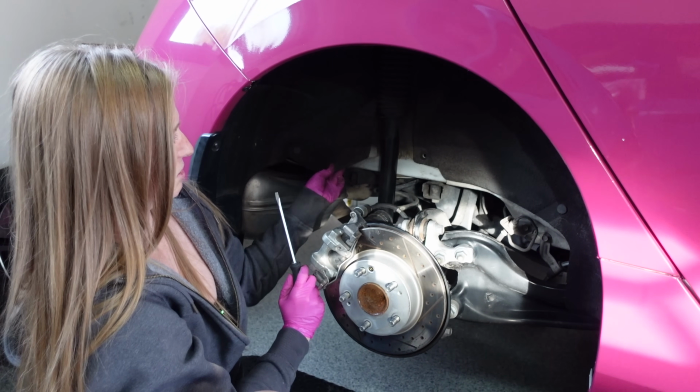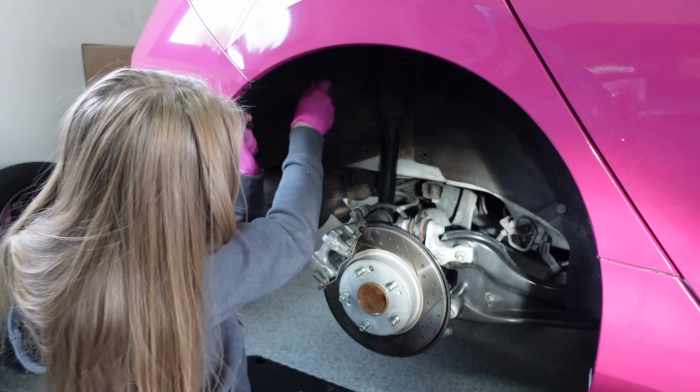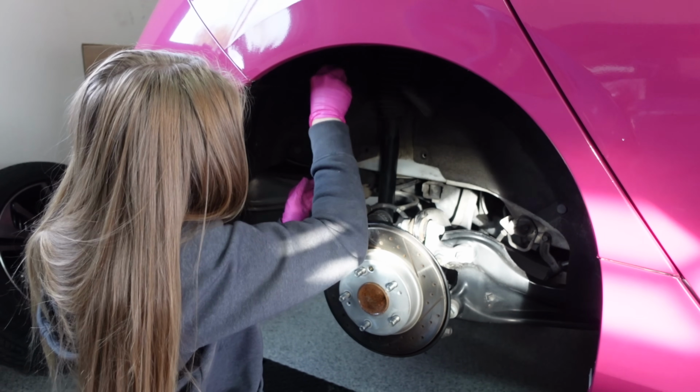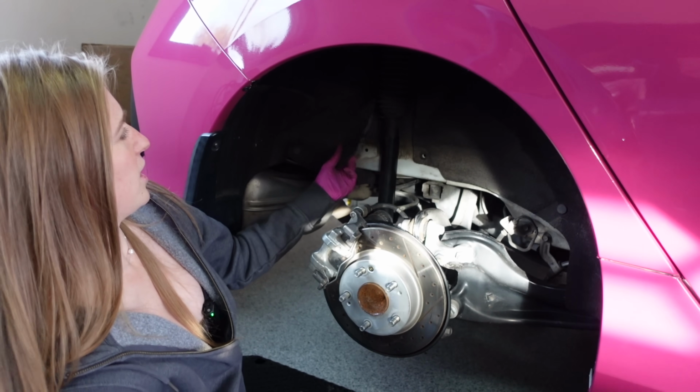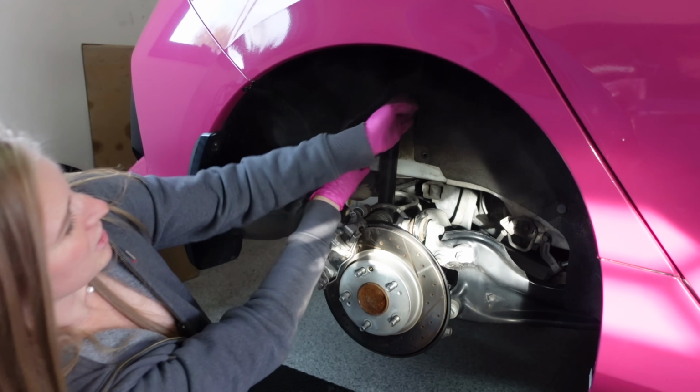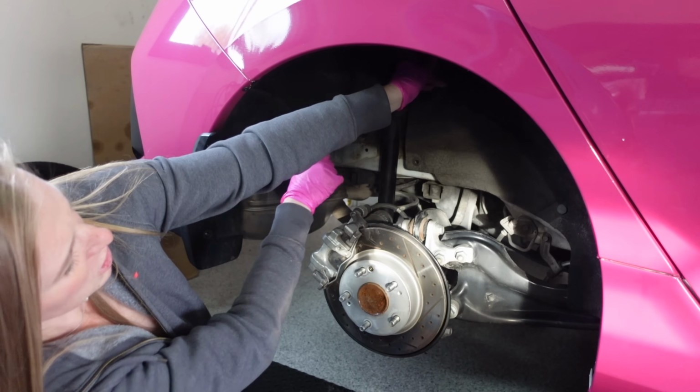All these rocks. Oof. I think I've broken every single clip so far. There we go. All right, I think that's all we have to get. And then you just have to pull this liner back. Don't get dust in your face. Don't know if there's something living up there.